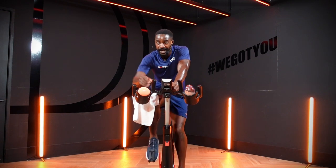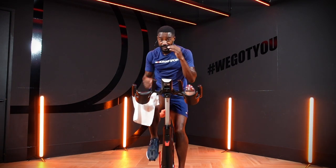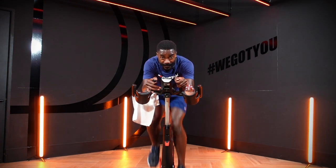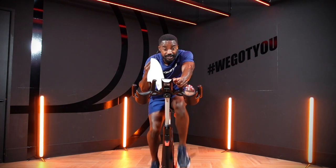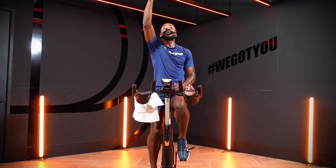Our second set, we got one more acceleration. After that acceleration, the legs get a little rest. So I want you to position yourself to go as fast as you can. All right? Push through. 45 seconds. That means your sprint is about 75 to 80%, so you can keep going fast for 45 seconds. Here we go. 3, 2, 1.